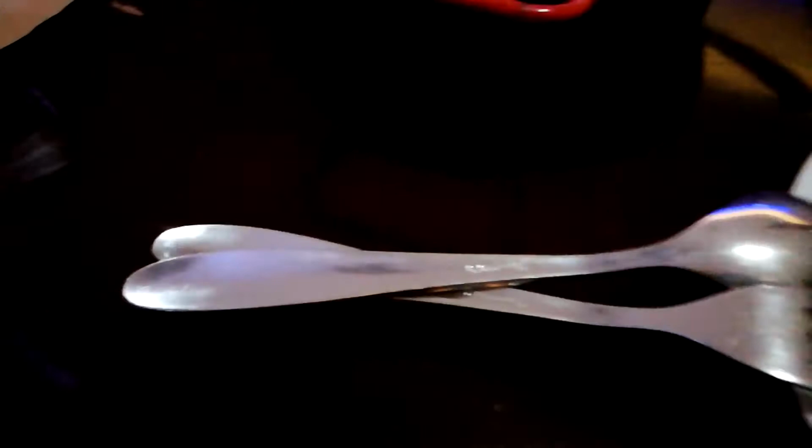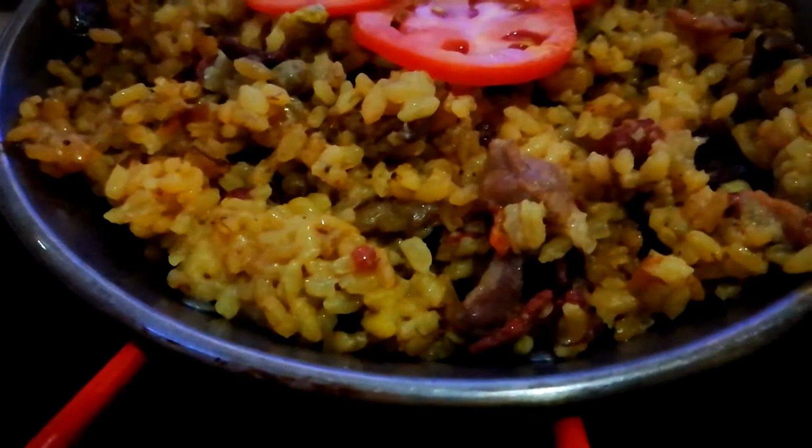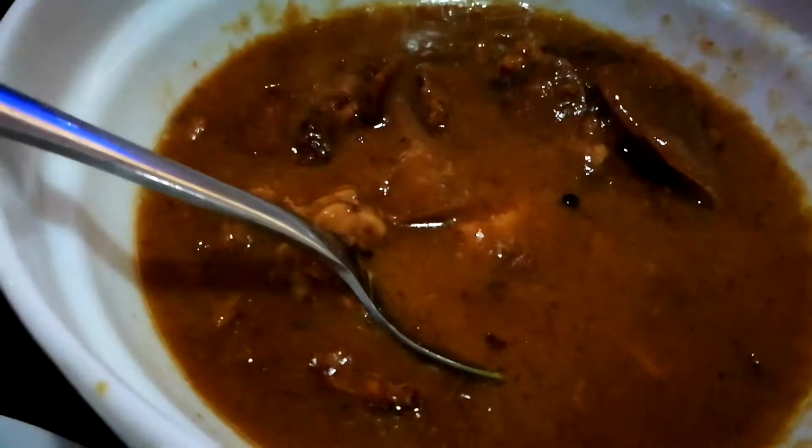So I'll show you now the food, what we ordered so far. For our first dish, we have paella. We decided to get an all-meat paella topped with tomatoes, and there's a lot of meat on it. And then we have our lengua. Lengua is beef or ox tongue. Look at that, guys. It looks so good.